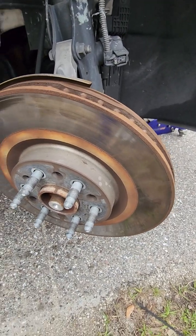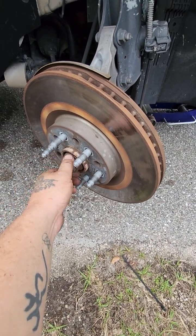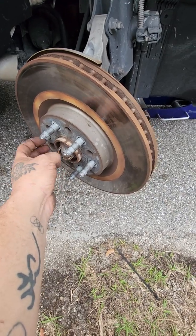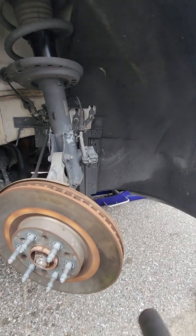Sometimes it can still stay still and have flat spots inside the bearing and cause it to make a roaring noise while driving, but I don't think that's the case here. This car barely has any miles on it. So I'm going to put this all back together and do the oil change.